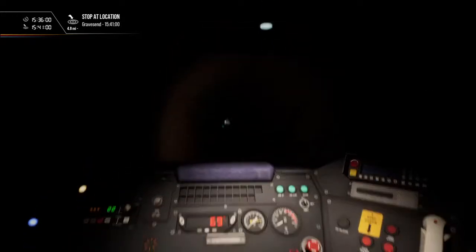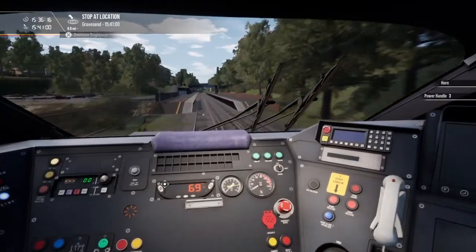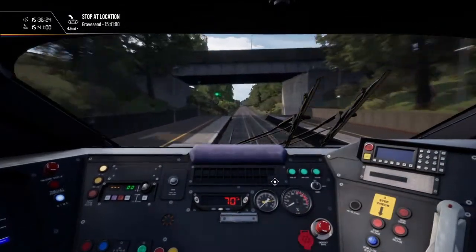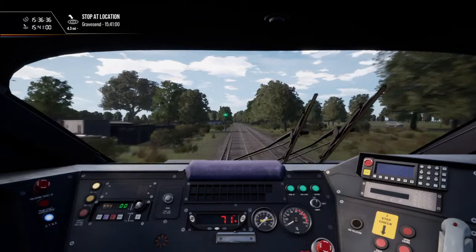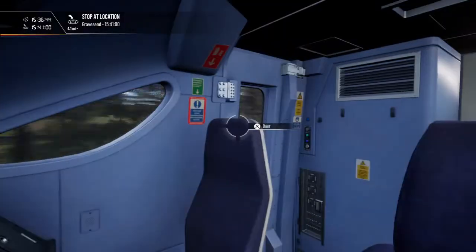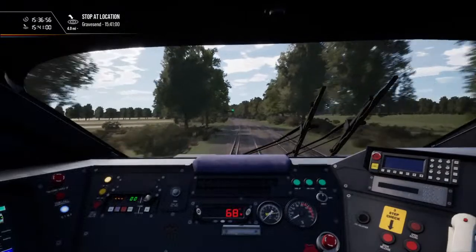Desk light on, the reading light on, so we can at least see the braking gauges and stuff. Your windscreen wiper controls are down here. There is a control switch for the gauge light, the desk lighting, the gauge dimmer sort of lighting, but it doesn't actually work when you turn it on. There's nothing clickable on the computer monitor either. I've tried.